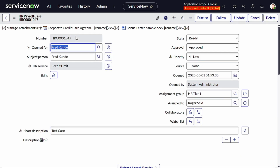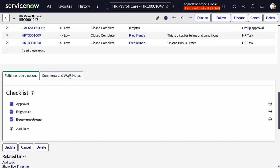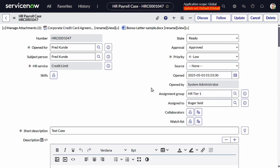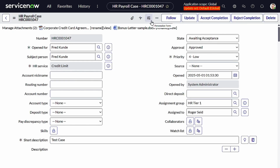If you want to create a few more tasks, you can do that. And after everything is completed, he can acknowledge it. I will say this is done. Okay, I can give something like thanks, your limit got updated. And I can post it. It will be visible to Fred's end, and then at the end we can do awaiting for acceptance. So we have completed everything from our side. Now we are awaiting for the customer to acknowledge that he got what we wanted.